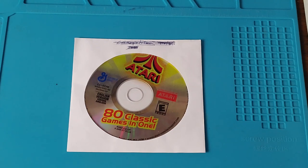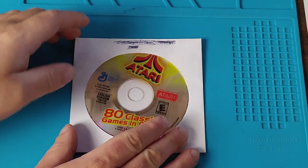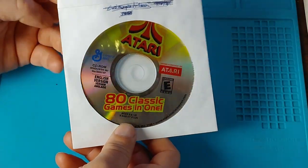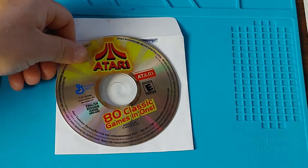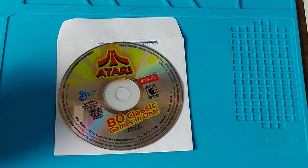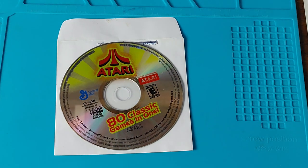What I have here is an Atari 80 classic game in one CD ROM disc. This is something that was released on multiple platforms, sometimes under the name Atari Anthology. What makes this one a little more unique is that it was one that was given away free in General Mills cereal, so it has the General Mills logo on it. Upon looking this up on the internet, I found some information. Unfortunately, some of that information does conflict with other information that I've found. But what I do know is that this giveaway happened in 2005.